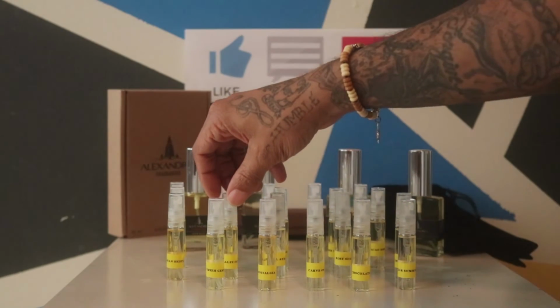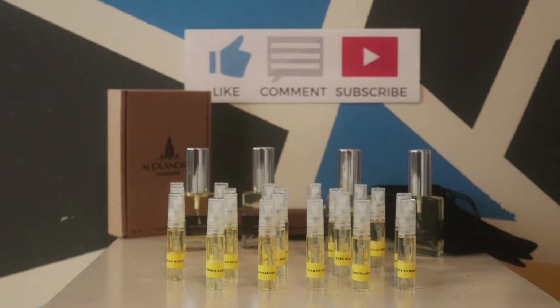The next fragrance, out of all the fragrances, this is the one that I kept coming back to even after smelling them.